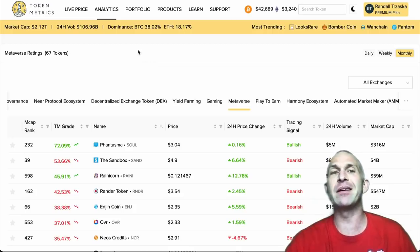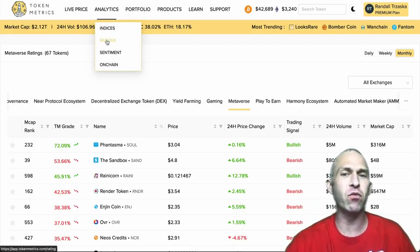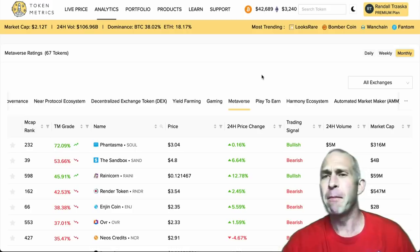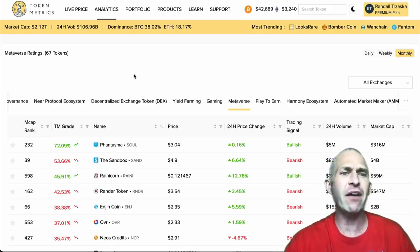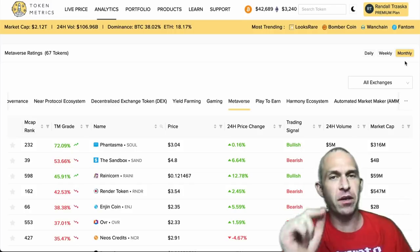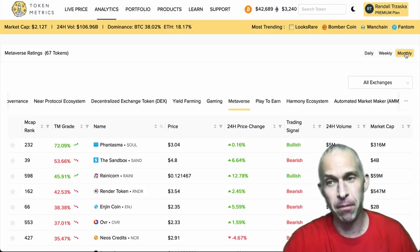Now, to find out the best Metaverse projects, we go to analytics, we go to ratings, and then they have a ton of different categories, things like Solana, Polygon, all the different ecosystems, Avalanche, Near Protocol, yield farming, gaming, play to earn, Harmony, everything you want. But we're clicking on Metaverse today. And because I like to find long-term undervalued projects, I like to look at the monthly time frame.